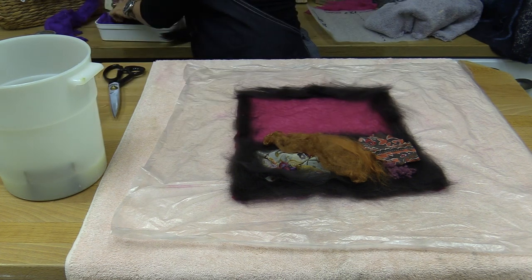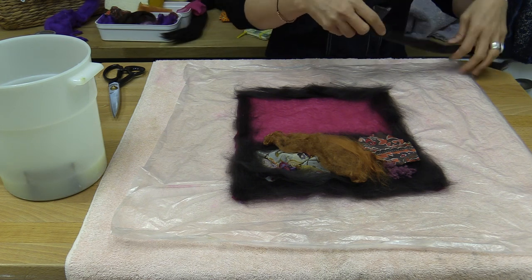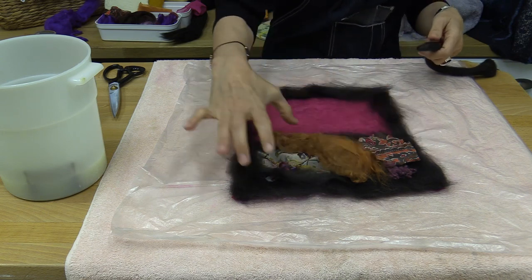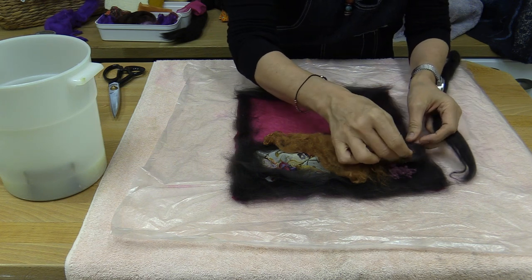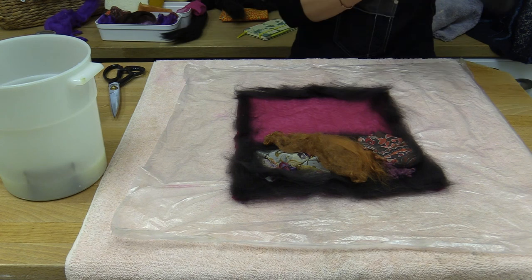So play with those. Alrighty, and which side of the purse are we looking at right now? This is the flap, because the flap is what you're gonna see. So that's why I wanted to do the flap first. The flap is what we're gonna see. In fact, under this, let's put a little bead.